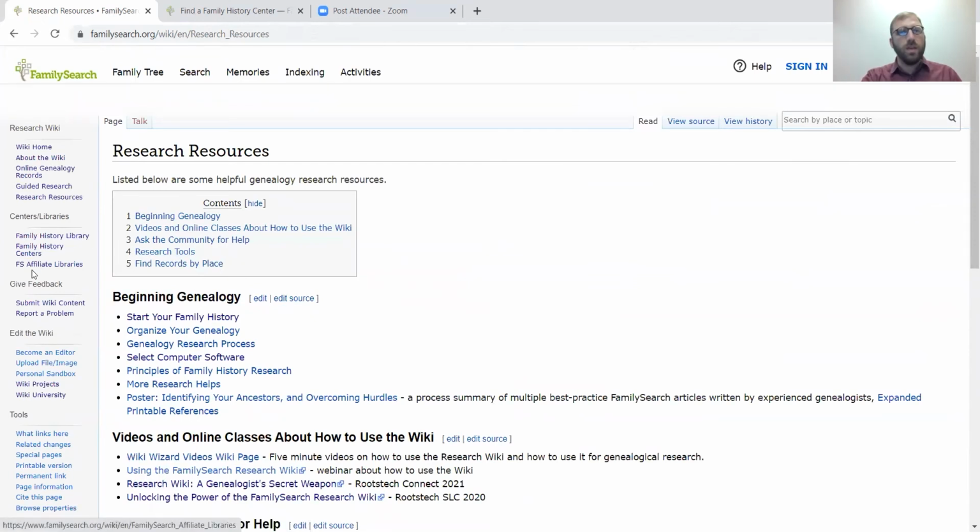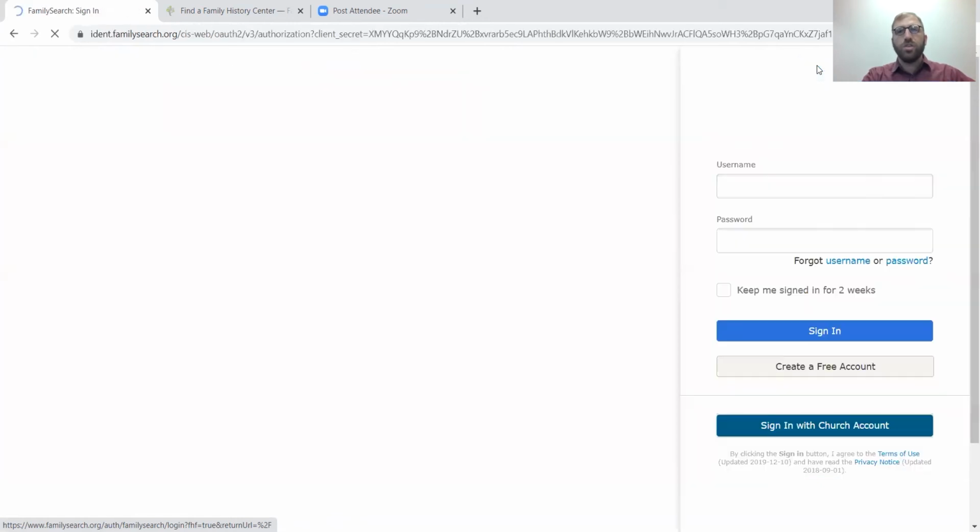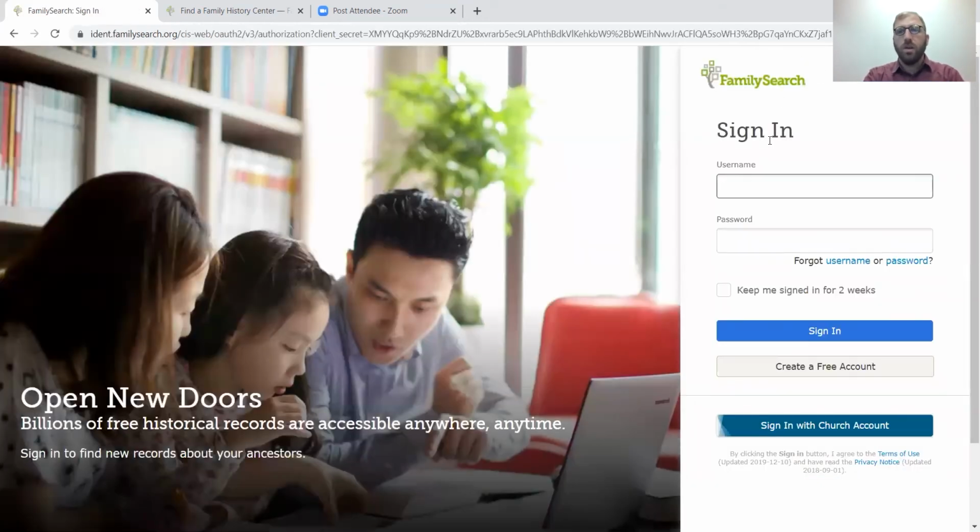So I've gone over the Family History Library and the Family History Centers. These are the quick pages to that. Now I'm going to do a little bit of research myself. I didn't do this before, but if you're going to use the wiki or really anything on Family Search, you need to sign on. So I'm going to go ahead and sign on really quick, and I just need my username and password to get on.